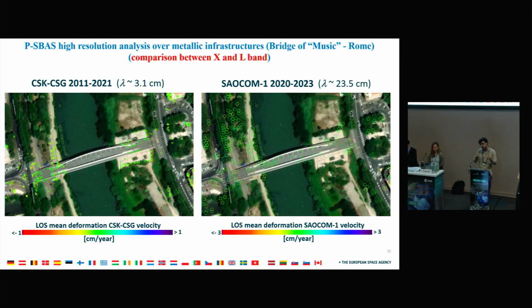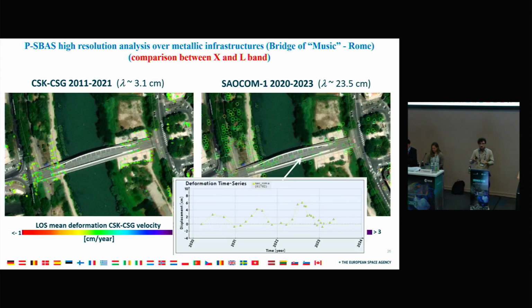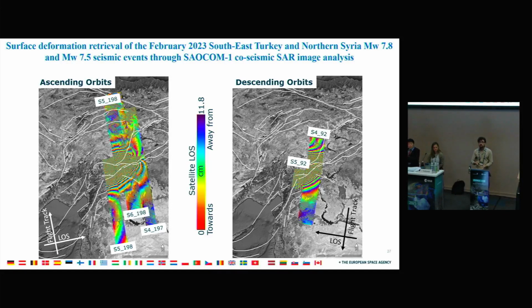Okay, while the L-band is more robust to this kind of effect, generating, yes, the time series. This is a pixel on the bridge, where the seasonal behavior of the thermal dilatation of the metallic infrastructure is also clearly evident.